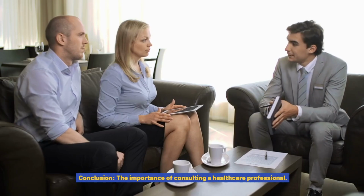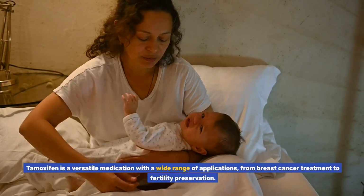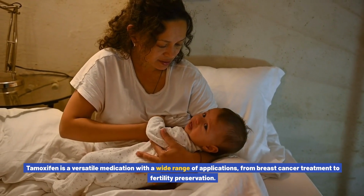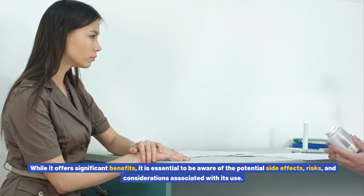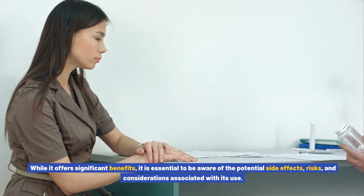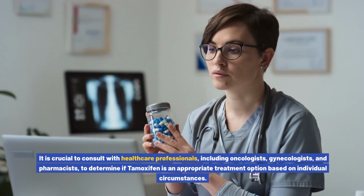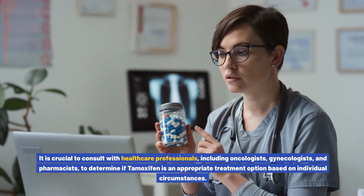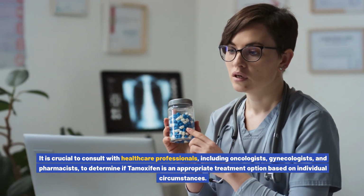Conclusion: the importance of consulting a healthcare professional. Tamoxifen is a versatile medication with a wide range of applications, from breast cancer treatment to fertility preservation. While it offers significant benefits, it is essential to be aware of the potential side effects, risks, and considerations associated with its use. It is crucial to consult with healthcare professionals, including oncologists, gynecologists, and pharmacists, to determine if tamoxifen is an appropriate treatment option based on individual circumstances.